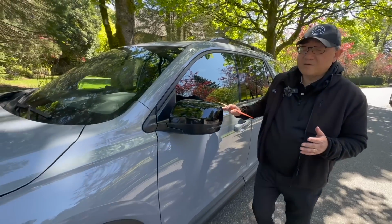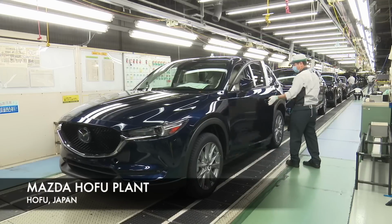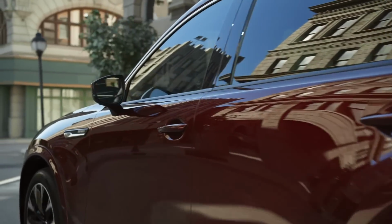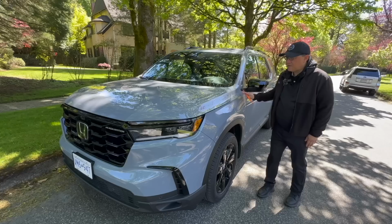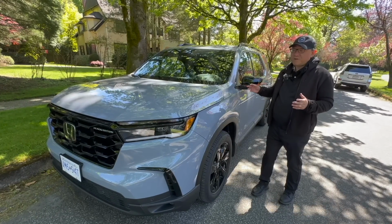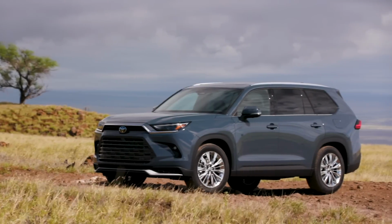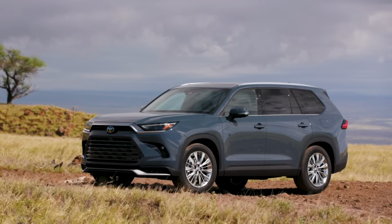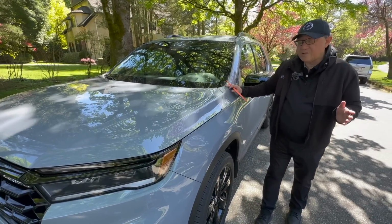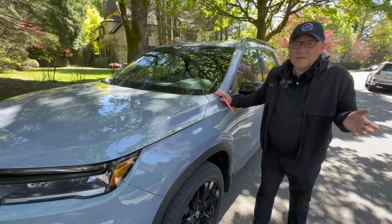Well, from my perspective, the Mazda CX-90, which is built in the Hofu plant in Japan, does have the best exterior quality. Just based on gaps and also alignment of the panels, there's no question they seem to really know how to build almost a perfect body. But the Grand Highlander and this one is pretty close. It's almost about the same. I think the gap is a little bit better on the Honda compared to the Grand Highlander, but they're within 5 to 10% of each other.